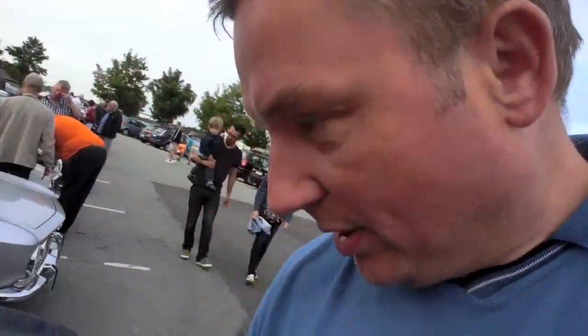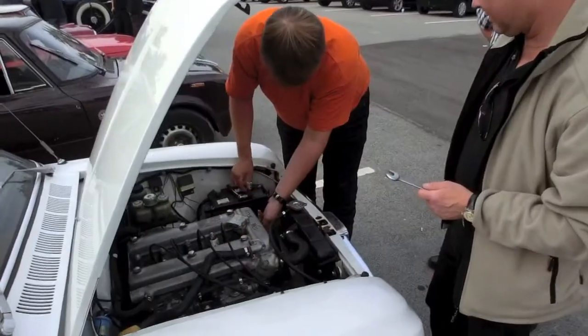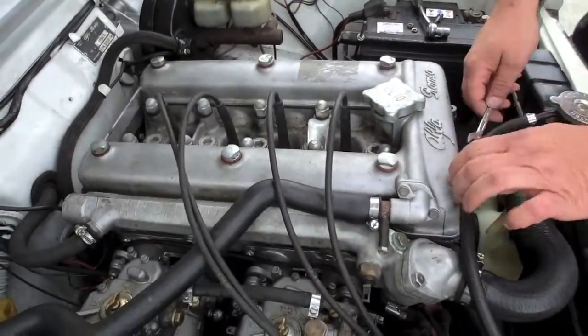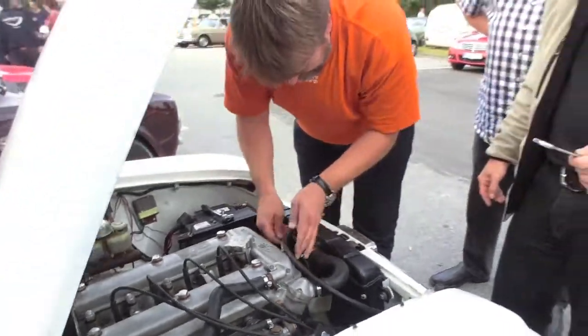Yes, I'm in Roskilde again, and this time some of the guys are gonna remove the top cover on the head of his Alfa, because he wants to know what kind of camshafts it has. So let's see what they'll find out.